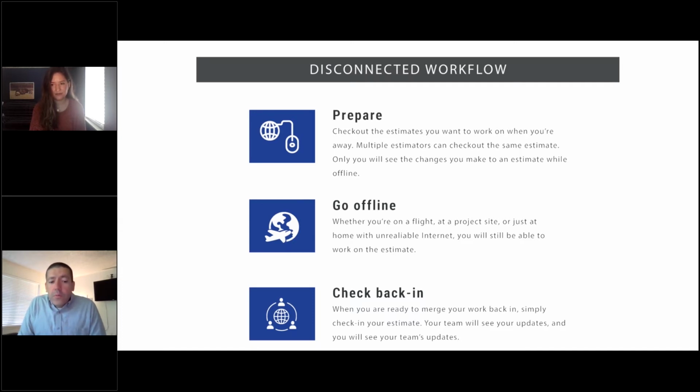So from the user's perspective, they just need the ability to check out an estimate, work on it when they're out of the office, take it anywhere they want, come back at a later time and date, check it back in, and sync up their changes to the remote server with any other changes some other users on that same estimate might have had.